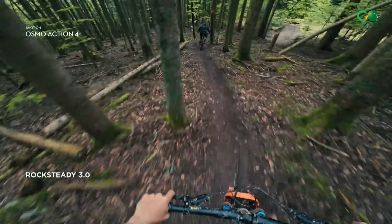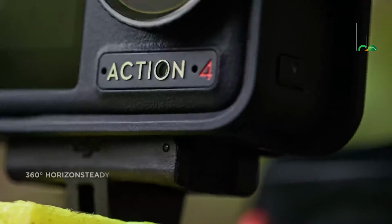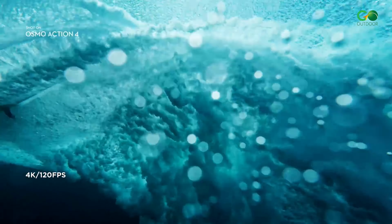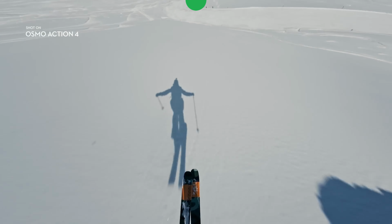The electronic image stabilization, EIS, maintains its excellence from the previous generation, with both rocksteady and horizon balancing ensuring smooth videos even during intense action. For most users, 4K resolution, especially with up to 120 FPS, is the ideal choice for action footage.